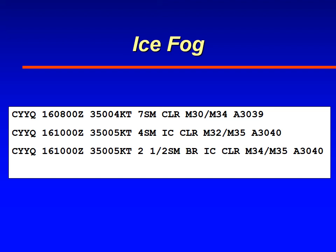You see IC, which stands for ice crystals, but you have a clear sky. Eventually you get mist. Look at the temperatures, minus 30, minus 32, and minus 34. And eventually temperature and dew point do get within 1 degree Celsius of each other. So those are some ways to distinguish between the different types of fog.